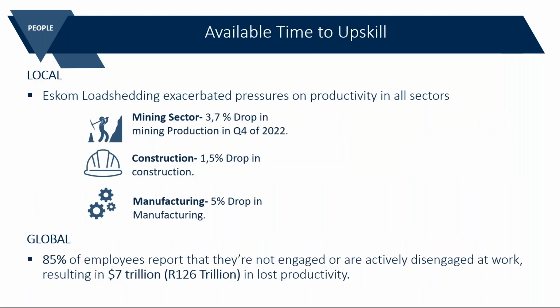I forgot to mention before this, we've broken this up into people, process, and technology. That is just the Baker Bain's ethos. Okay, so we're still looking under the people category.